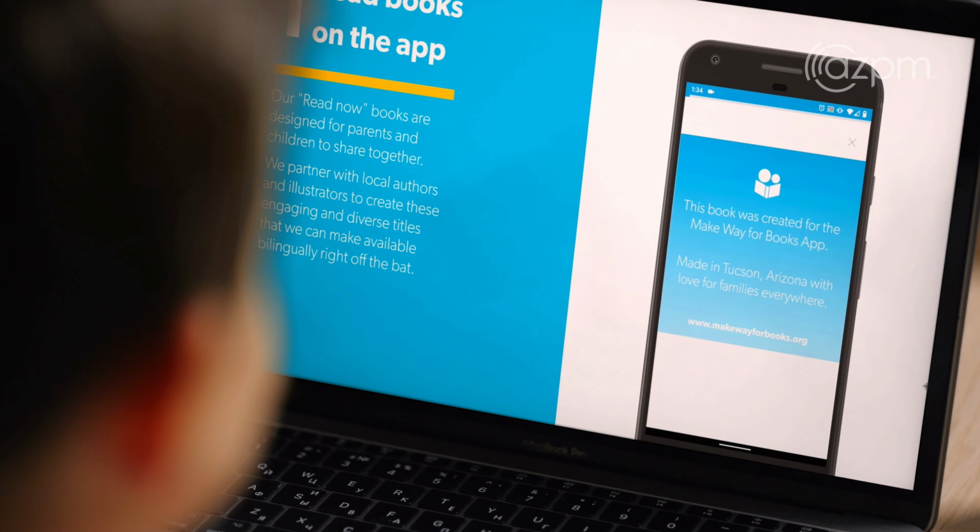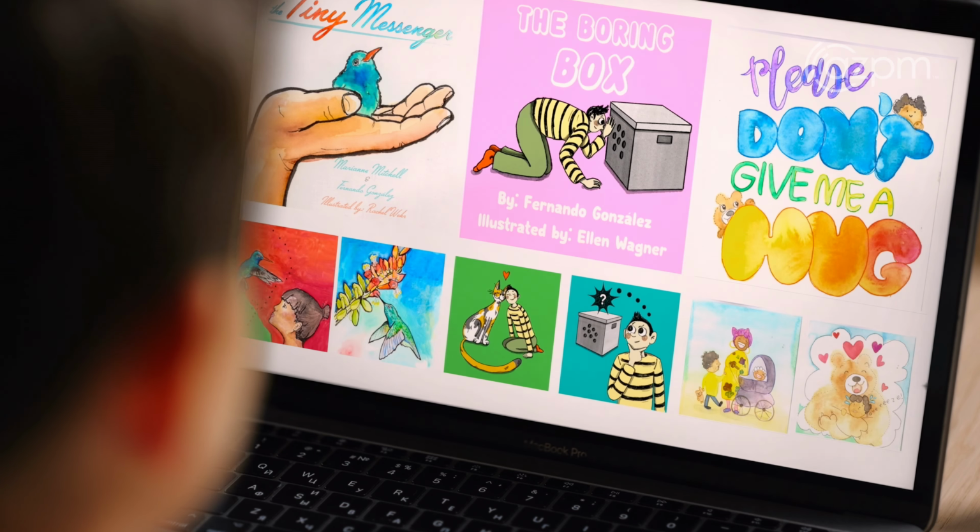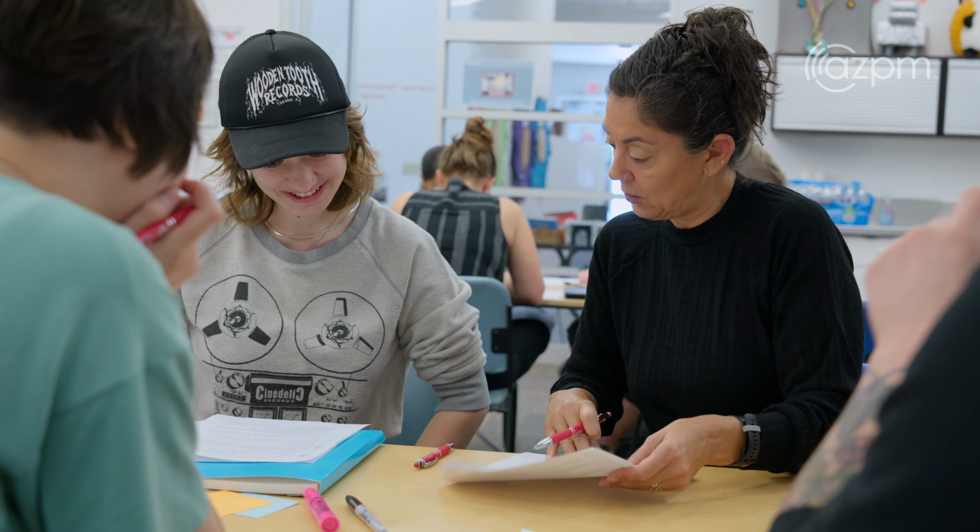But then after that, we publish them, we illustrate them, and make them available bilingually on the app for free so that families anywhere can use them. And every semester, I think it just keeps getting better.